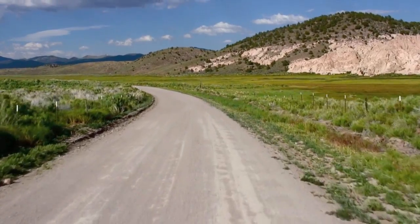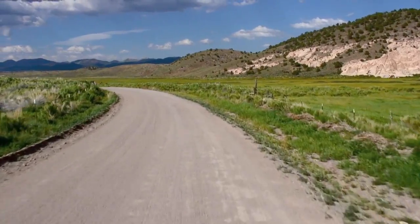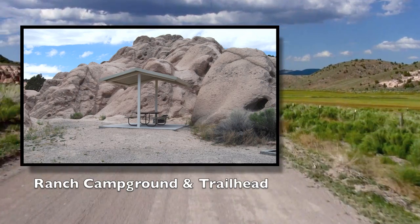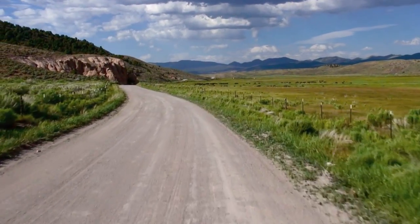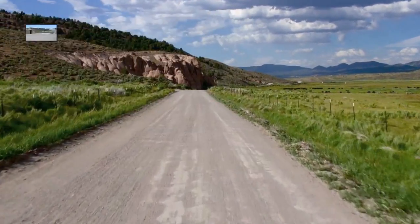Just up here on the left side is Ranch Campground. This is definitely one of our favorites. It's just gorgeous. Every campsite's got a view of either the volcanic rock or this gorgeous meadow. Now, they do have 7 campsites up here, and each spot does have a picnic table and a grill. Now, there is primitive toilets, and there's also water. And we really love this, handicapped campsites. Now, the entrance is right here on the left.